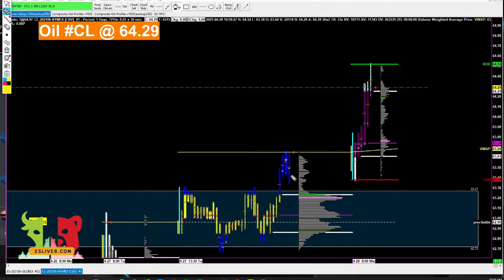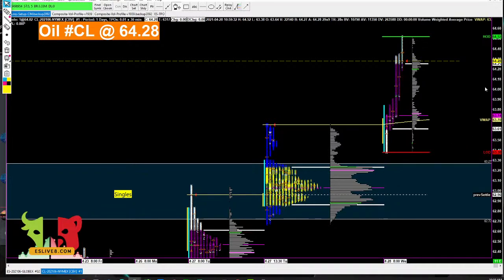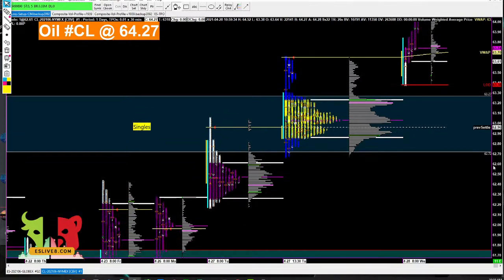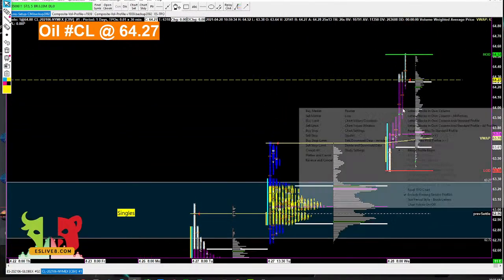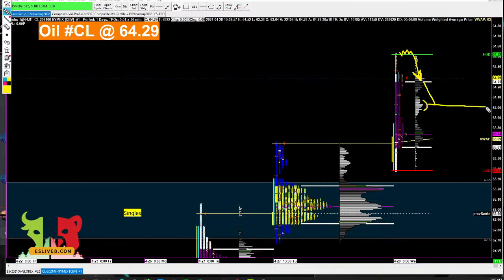So oil, I'll be looking for the short side for a quick scalp. This is not going to be a position trade like we were having before. This will be a quick scalp. Start looking for a retracement back to the 64 even. Our short from the 64.40 is working pretty nice, giving us about 15 ticks right now on that oil trade. But I'll be looking for that 64 even. Let's see if we're going to retrace back to the 64 and re-enter the trade on oil.